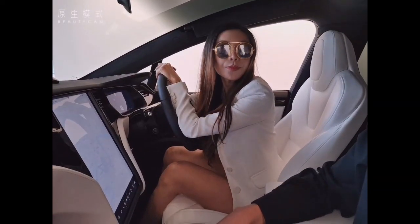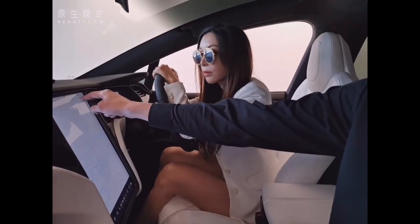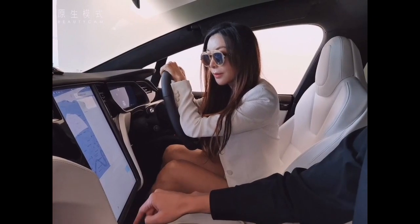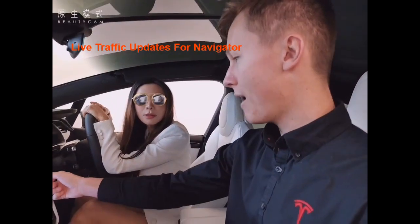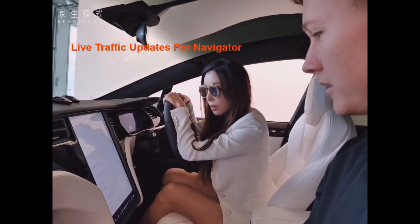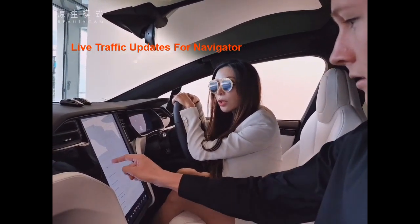How do you enter a destination? So you go to navigate, and then you type. Just like Google. You can type it in. Live traffic updates, that kind of thing, like Google. It tells you where traffic jams are, and how to go around.